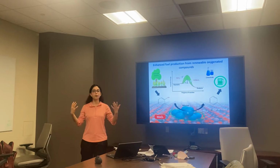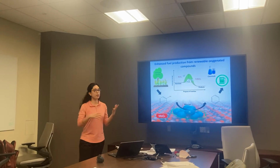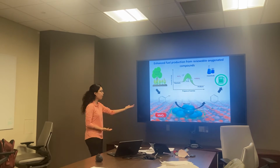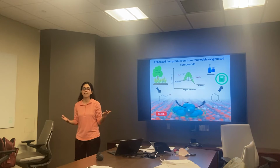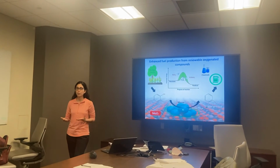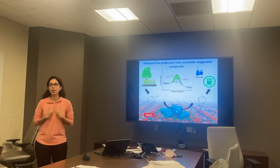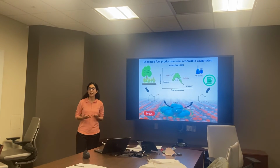Now, how can we remove the oxygen from biomass-derived compounds? Well, the deoxygenation process, which involves the removal of oxygen from the molecules, can be catalyzed with metal oxides. You may be thinking, what is a catalyst? Catalysts are materials that speed up chemical reactions by reducing the energy barrier to go from the reactants to the products.